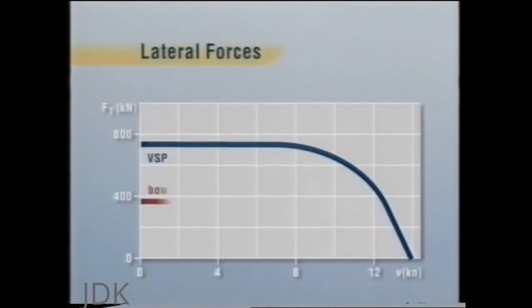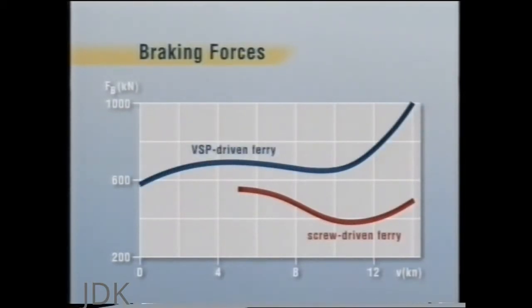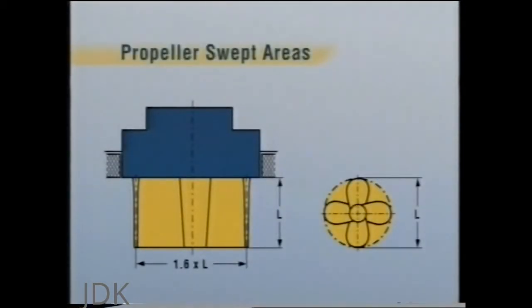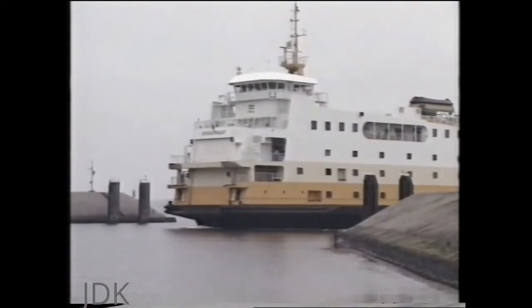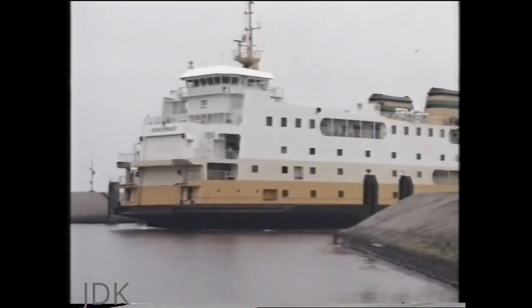Here, for comparison, the conventional ferry with a bow thruster. It's no problem keeping the VSP vessel on course. The comparison with a conventional screw-driven ferry shows clearly that the Voith propeller has higher braking forces as well. Thanks to the continuously variable pitch control, the braking forces are available immediately and in full measure. The larger swept area of the propeller allows optimum transmission of power to the water, so the ferry is under precise control during any maneuvering phase.